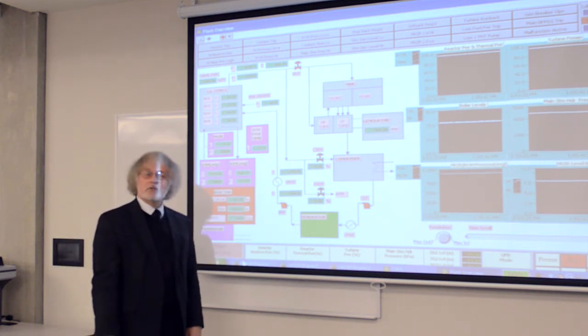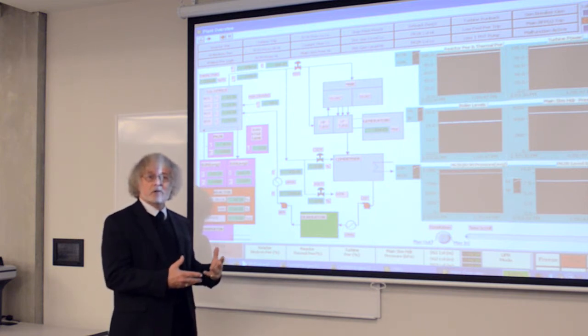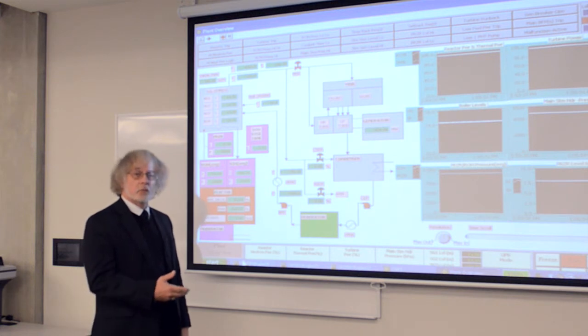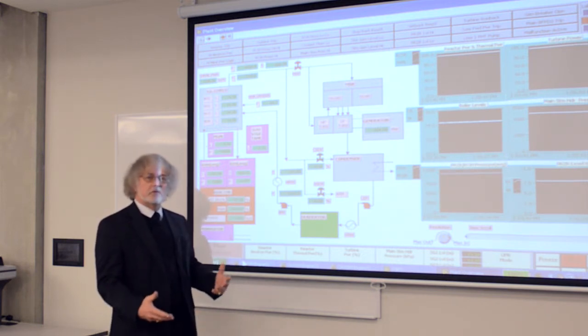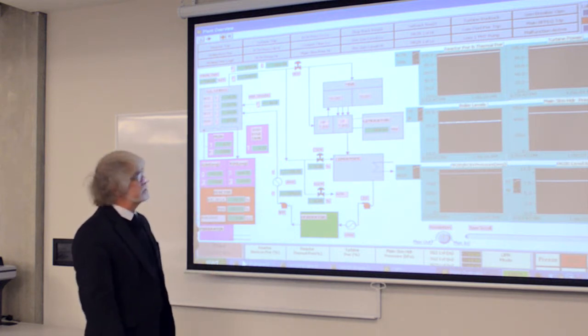When I first started to use this tool, I was actually quite amazed. The simulation tool comes with the textbook for the program. It's able to be run on the student's laptop, and as you'll see in a few minutes, it gives a pretty good image of a power plant with considerable fidelity of how the plants actually respond in real time.